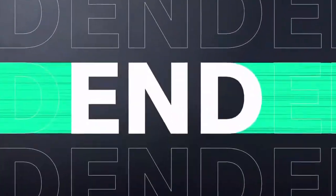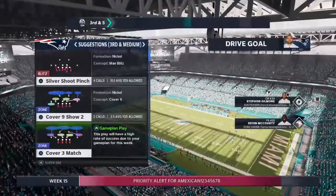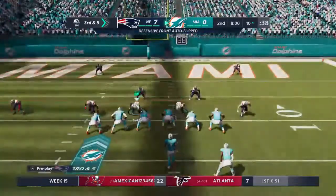After 1, 7-0 on EA Sports. Patriots 7, Dolphins nothing.